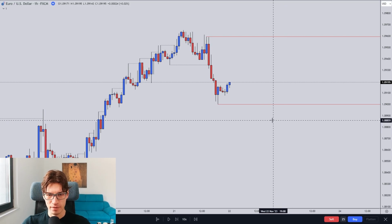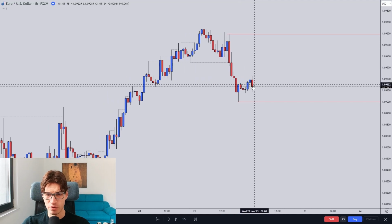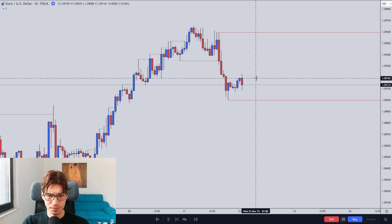Yeah, this was the flag, entry candle as well. First low, first high, second low, second high right here, and the red candle is the entry candle. So you would enter on a market sell right here with a 12 pip stop loss, which I use on the euro and the US dollar. I use 12 pips for the flag entry setup.